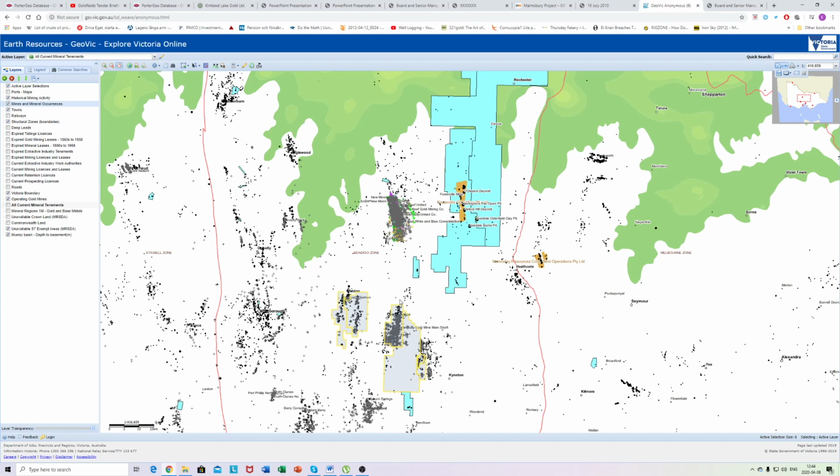Okay, so it's pretty obvious that Kalamazoo controls the lion's share of the highest concentration of historic workings, etc. And again, this hasn't been tested at depth, so obviously the theory is that, like Fosterville, these reefs might go a lot deeper and might turn into even higher grades.